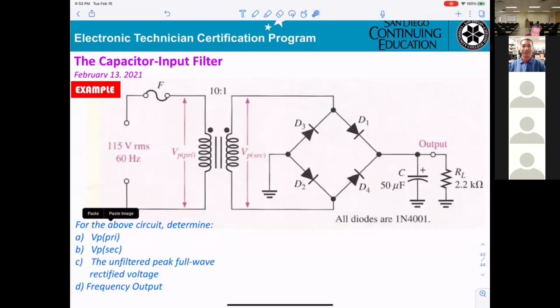Okay, first thing, they calculate the V primary. So you know you get 115 volts.